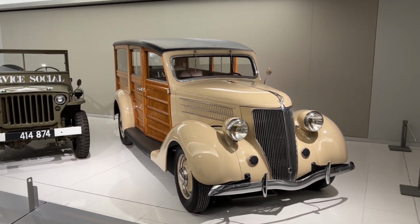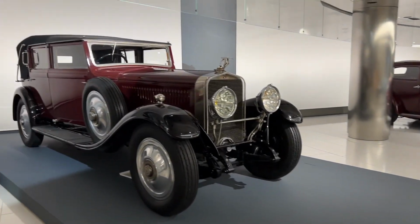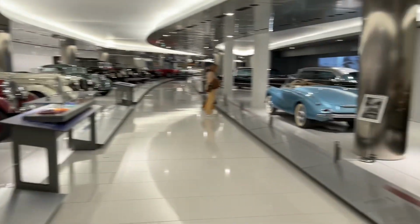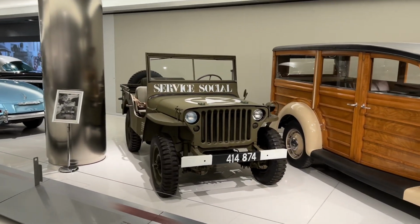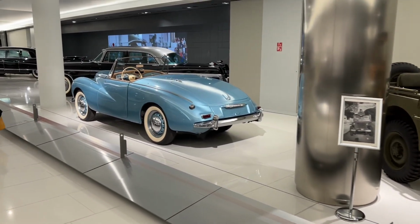Now, this is one of the first cars that I noted down. This is a 1936 Ford V8 station wagon. As you can see, it's a Woody. Now, I apologize if I'm not talking about some car in this part that's worth hundreds of thousands of dollars, but I just don't know too much about them, so please let me know in the comments if I missed anything noteworthy.